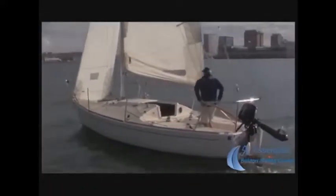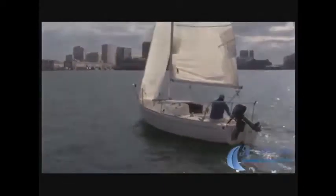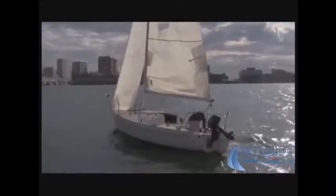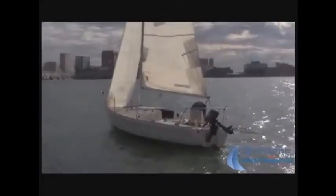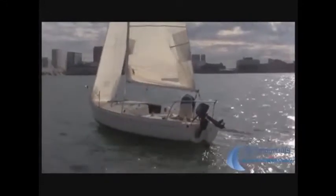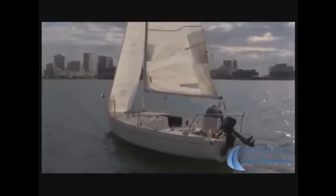If you're thinking about reefing, it's likely because the wind has kicked up and your boat is going to be heeled over, which means it will be unsafe for you to walk up and stand at the mast to put in the reef. Keep in mind also that if your mainsail is fully powered up, you actually won't be able to dump the power out of that powered up main.